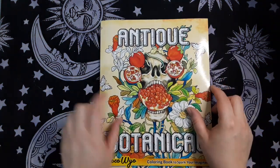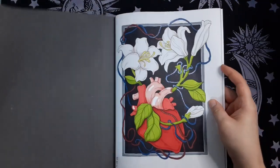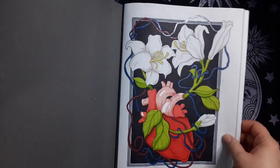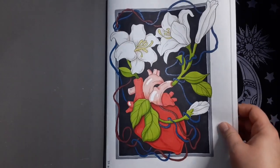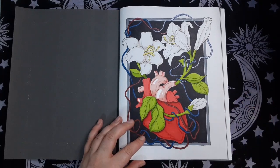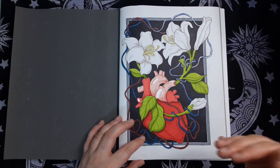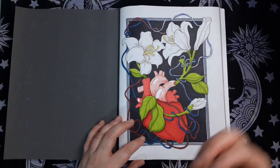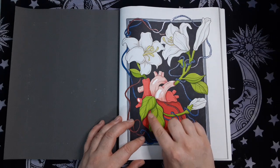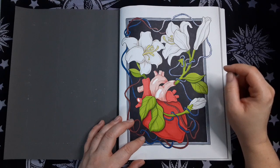I actually did two for the prompt of heart. So in Antique Botanical by Coco Wyo, I did this page here. I did glitter gel pen on the vein and artery. The rest of it's all Ohuhu alcohol markers. One trick to shade with those is to use the same color marker again and again, and it'll deepen the tone without being too harsh. And then I used an actual darker marker for the hard shadows. White Jelly Roll for the highlights on things, to make them look shiny.